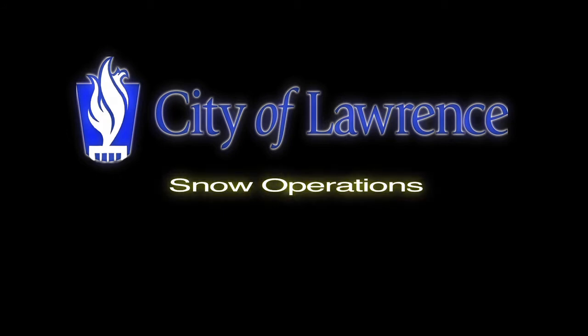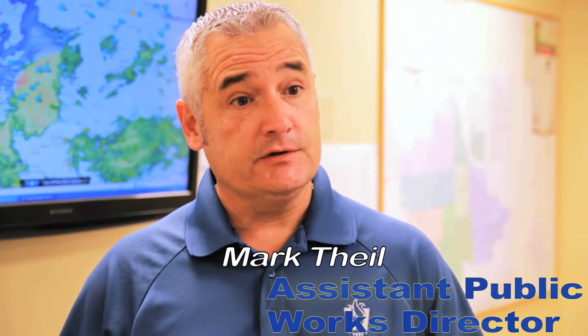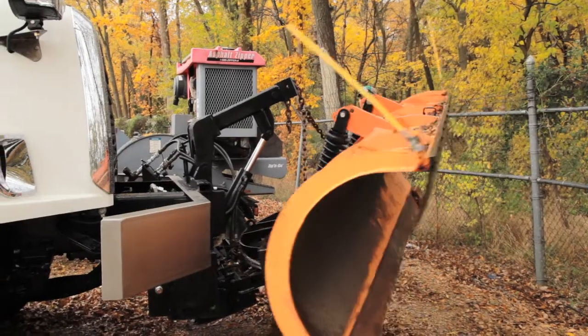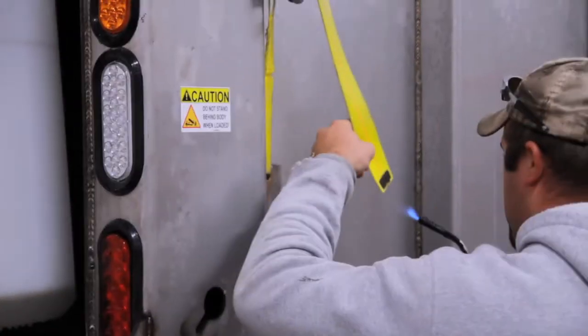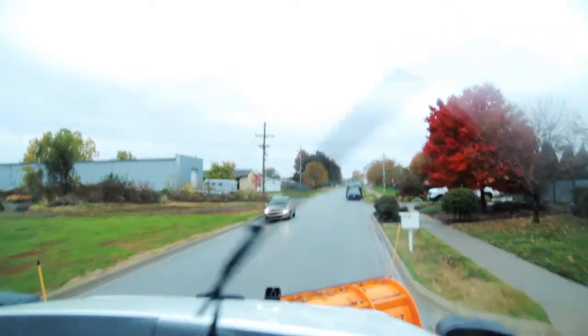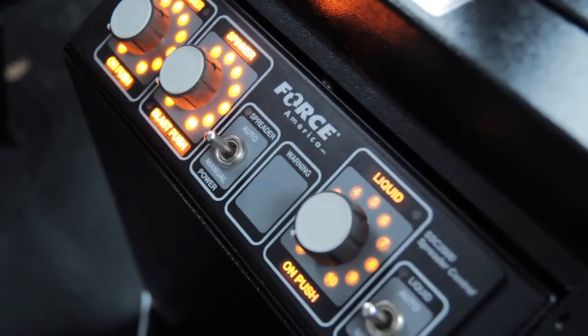So what we do to plan is we make sure, first of all, that we have enough equipment and material to handle what we would expect in an average year. We go over safety training for the operators. They look at the maps. We make sure all of our routing is up to date, and they go out and drive their routes and make sure that they understand where they're going. We have 17 routes that we treat.